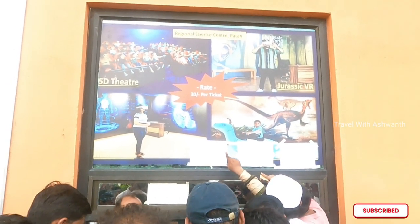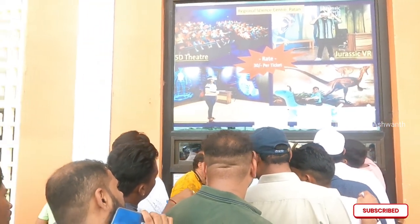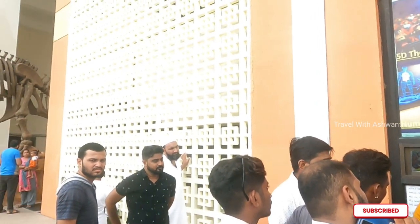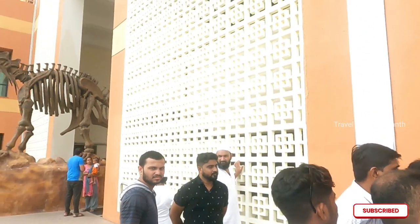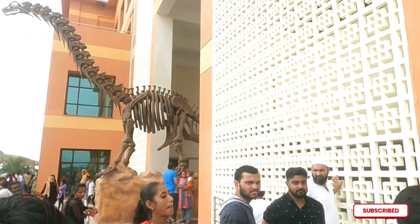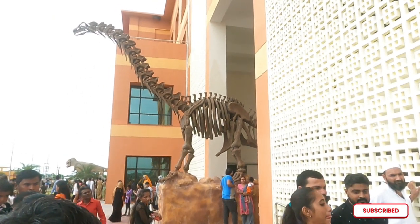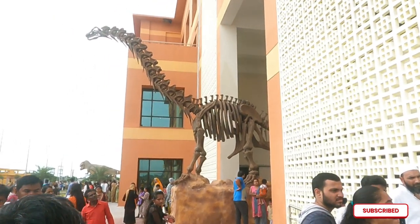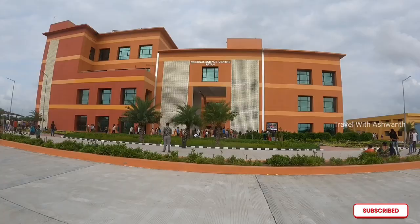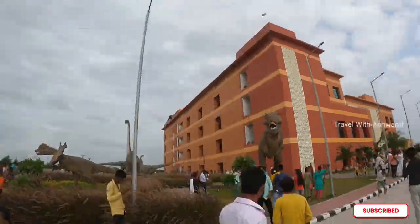This is the ticket counter for 5D theaters and Jurassic VR. Ticket counter for 5D theaters and VR is located outside, so take the ticket from outside and just go inside and enjoy. This is the outside view of the Regional Science Center.